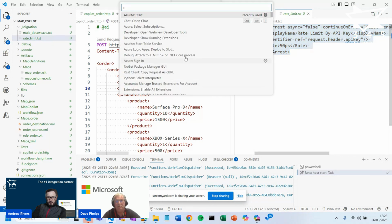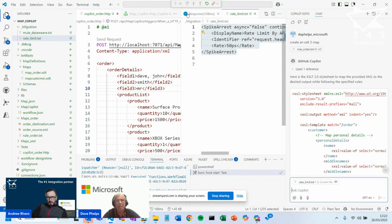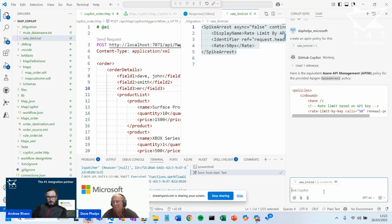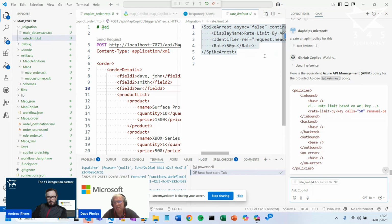And if I just go back into GitHub Copilot, I can just say, create an APIM policy for this, because I already have the context of the rate limit. You could just paste the text straight in here, but because I've got the file loaded, GitHub Copilot uses that as the context. And hopefully that will create a rate limit API management policy. There we go. Excellent. So rate limit by key, because the Apigee was using the API key as its rate limit counter.